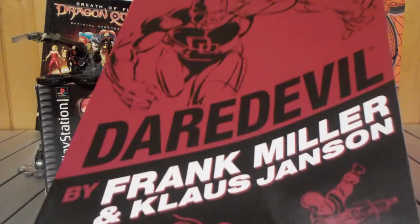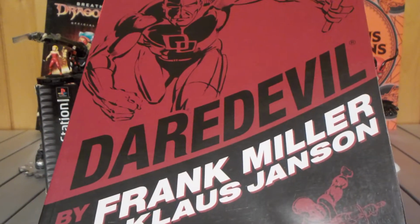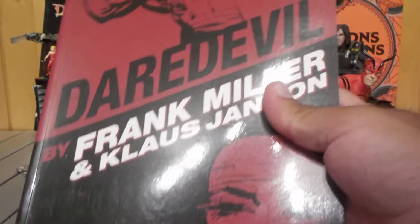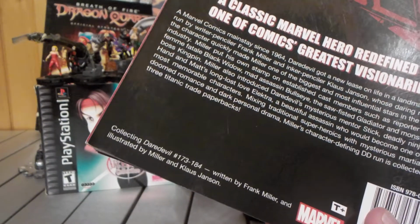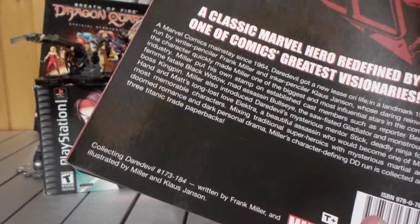Today we're reviewing Daredevil by Frank Miller and Klaus Janson, Volume 2. This is the second omnibus in the Frank Miller Daredevil collection, which was printed in 3 volumes. Here's Volume 1, which I already did a review of, and Volume 3. So the comics here are from 1981 through 82, which collects Daredevil 173 through 184, written by Frank Miller, also drawn by Frank Miller with Klaus Janson as the inks, and he also helped out on the art. It was rated 18+.